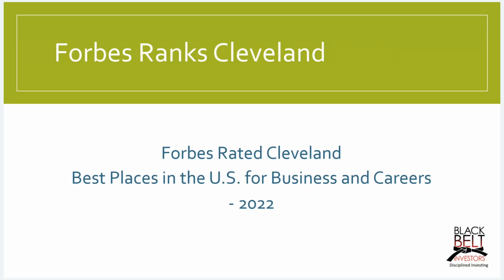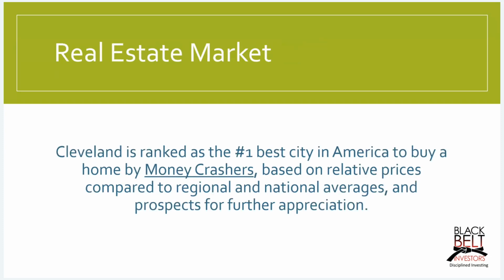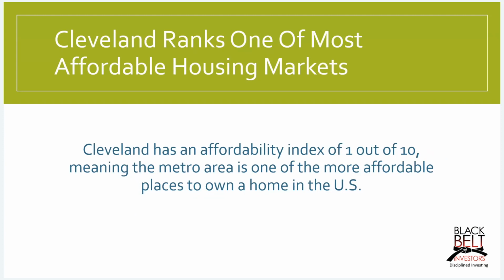Forbes rated Cleveland one of the best places in the United States for business and careers in 2022. All the millennials are moving there. The town has been reinvented for millennials. Why? Because of the medical and also because of the tech. Money Crasher rated it the number one best city in America to buy a home. Cleveland has an affordability index of 1 out of 10. Haven't you guys heard more and more about affordable properties? Affordable properties, affordability, affordability, affordable, right? That's why a lot of people went to ADUs and stuff like that.